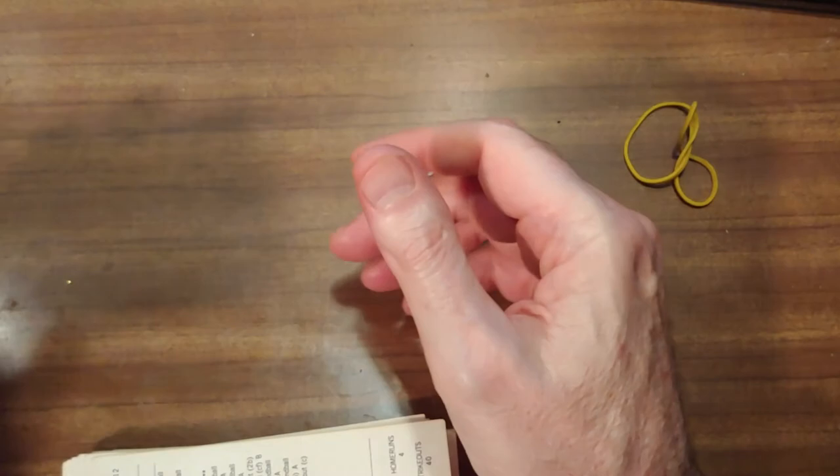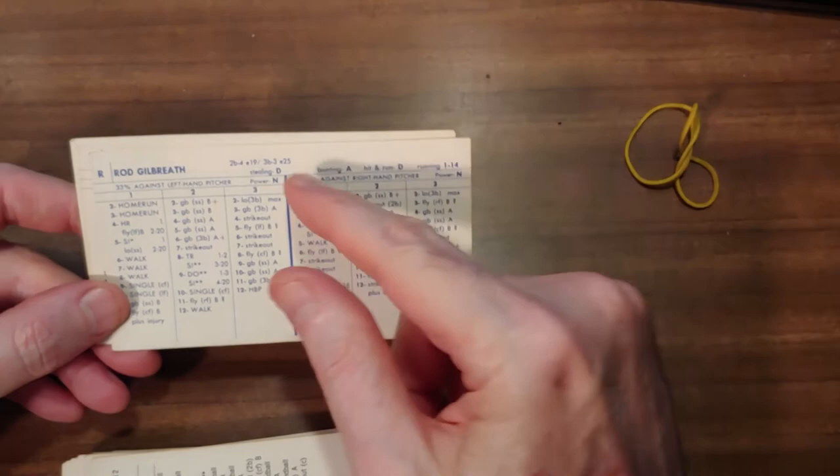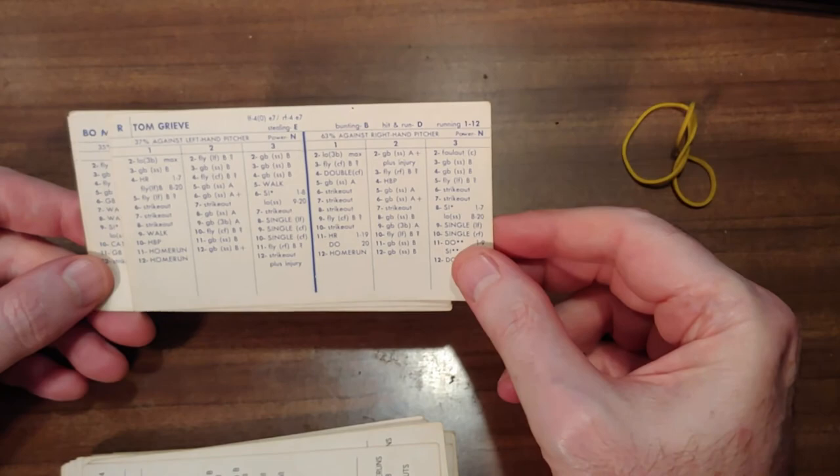Two teams left, Texas and Toronto. The Rangers are getting rid of Rod Gilbreth. Nothing special there. The ability to hit lefties and play third base, but he can't play short anymore, which kind of stinks. Tom Grieve just can't get it together anymore. .225, not worth the platoon.